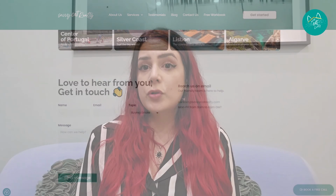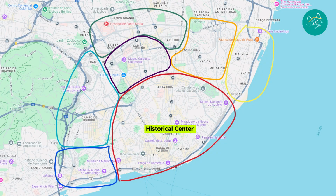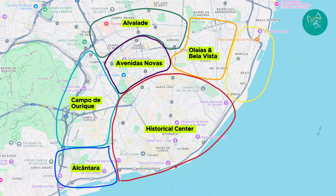So going back to today's topic, Lisbon and the outer center of Lisbon. I will be talking about the Lisbon outer center, which consists of going from left to right, Alcântara, then Campo de Ourique, then Alvalade, and down for that you have Avenidas Novas, then you have the Olaias and Bela Vista area, and at the end you have Picoas, Marvila, and Braço de Prata areas in the outer Lisbon center circle. So these areas are still central, but not the historic center.